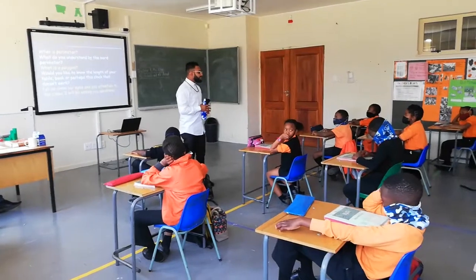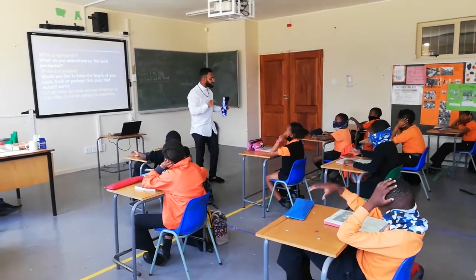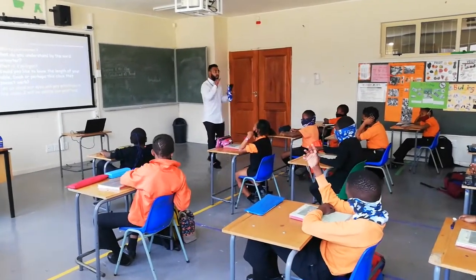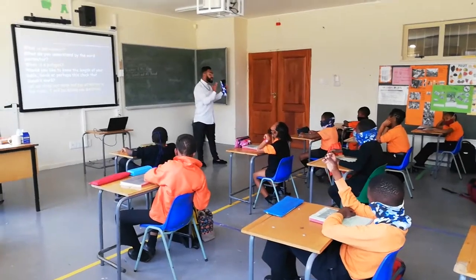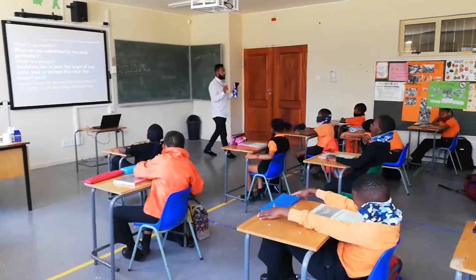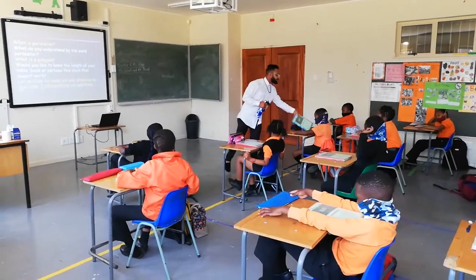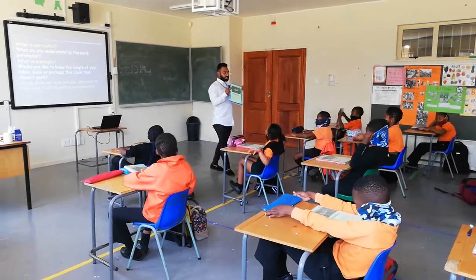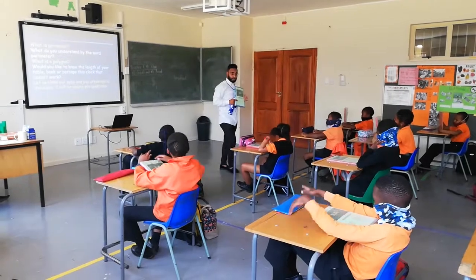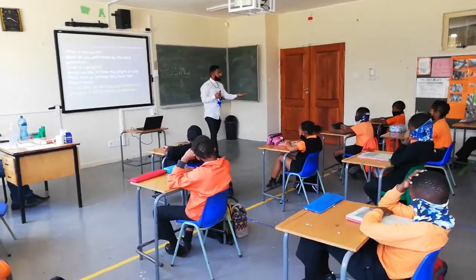Have you ever wondered what is the measurement of this desk? How do they get all the desks to be the same size? That means every desk has to have the same length or the same measurement. Ever wonder how all your books are the same size? Here it's the same, here it's the same, here it's the same, and here it's the same. When you have time, you should look. If any book is bigger than the other, maybe the printer will make it bigger.